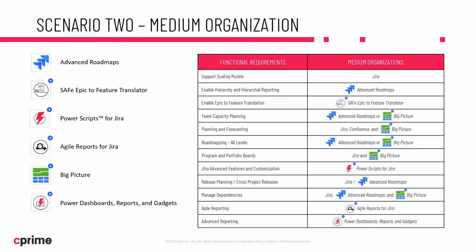And so on the right, you can see where our small organization was once using Advanced Roadmaps for team capacity planning and for their roadmapping needs and to manage their dependencies. And now this much larger organization is utilizing BigPicture for many of those things. We're also now utilizing BigPicture for our program and portfolio boards. Before we were just managing those in Jira. Now we've got cross portfolio and cross program dependencies that we're trying to manage that are a little bit more intricate than they once were. And so we're utilizing BigPicture for that now.